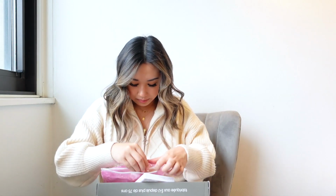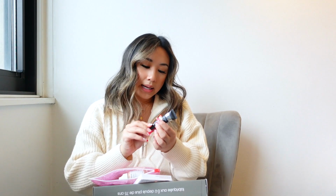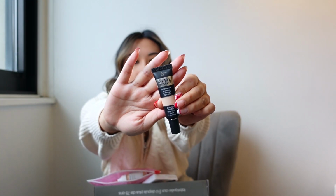Oh, and I got a Wet n Wild beauty blender. I just took it out of the packaging. I wanted to give a shout out to this concealer I picked up. It is the Bye Bye Under Eye from It Cosmetics. I wish I got it in a little bit of a darker color, but it still works for me, especially with my winter color. This is in Light Natural, and oh my god, I use so little of this, and it just brightens up my under eyes so much.